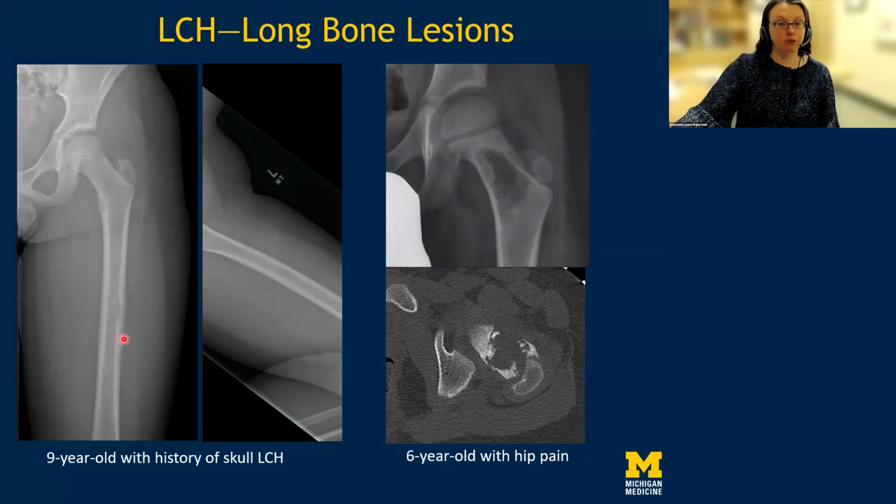And because we're sort of primed to that history, we can see here that there's this vague area of lucency with endosteal scalloping right next to my marker. On the lateral view of the leg, I think this is a bit more difficult to see, but you may get a sense that there is just some vague medullary lucency here, and this was a lesion.